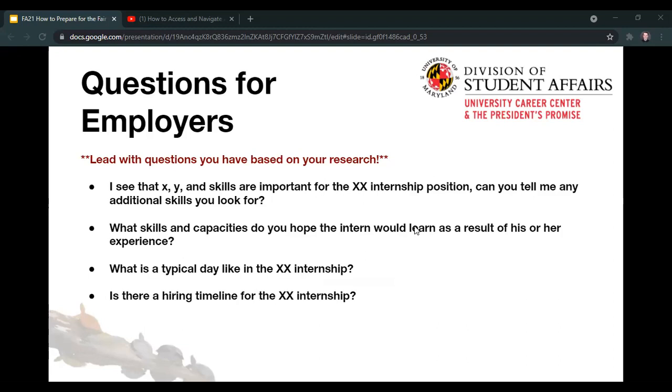So if you find that posting online, you can make note of the skills they're looking for, and you can ask specifically about them. That should be something that impresses a lot of employers. You can also think about asking questions like, what skills and capacities do you hope the intern would learn as a result of their experience? What's a typical day like, or what's the hiring timeline?